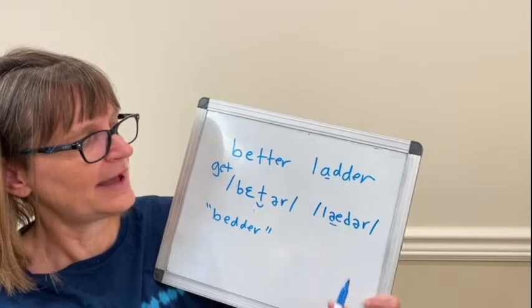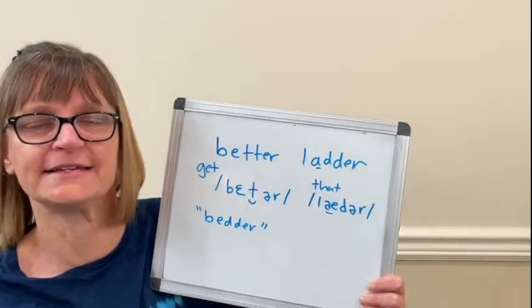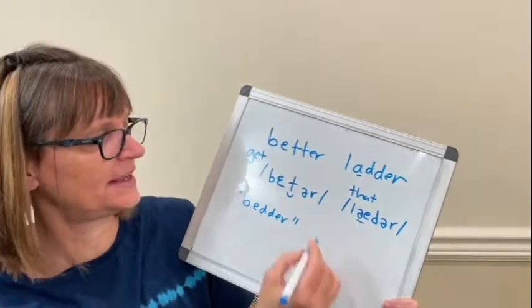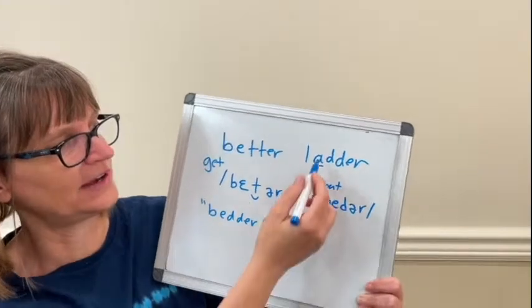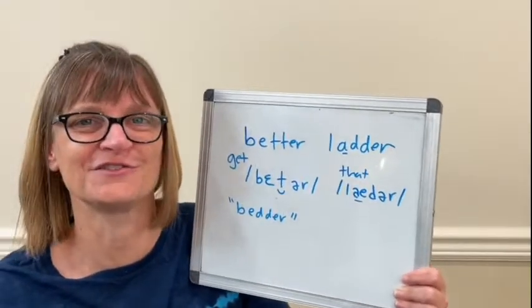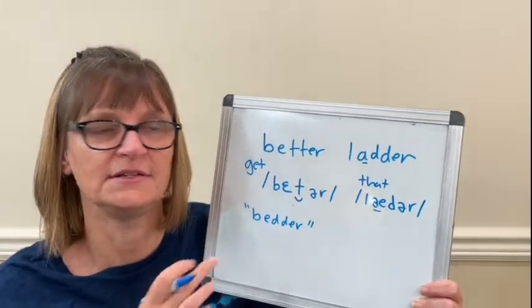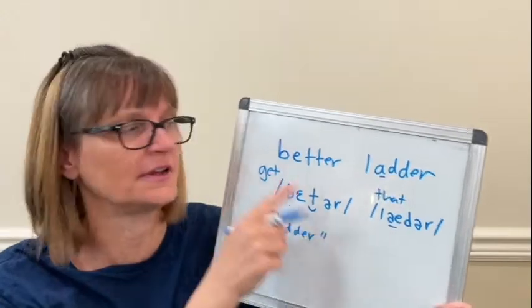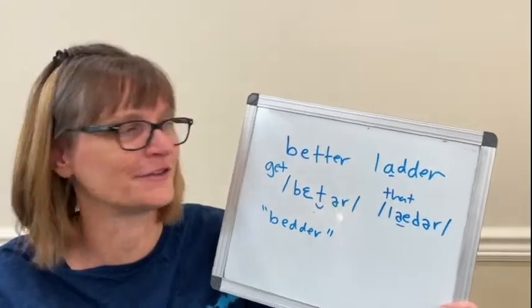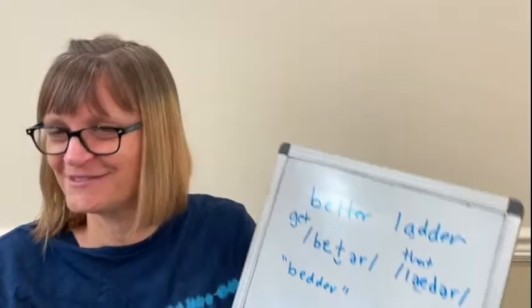The black cat vowel, you might try saying, for example, that ladder to match the vowels. And there's nothing different I would do with the spelling. I would write it just like this, ladder, because that follows the conventions for spelling. So the TTER and the DDER are the same. The vowels are different, and of course the initial consonants are different for those. Better and ladder. Thank you for that request.